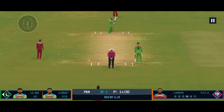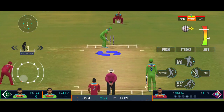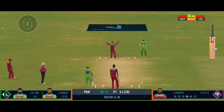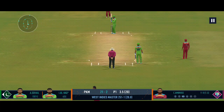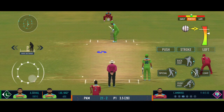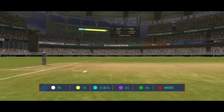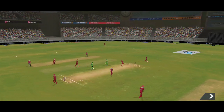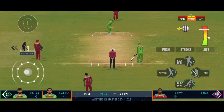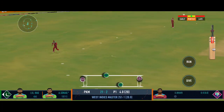Lovely timing. Ball hitting the sweet spot. There's such a wonderful crowd in to watch their favorite players. Oh, that's found the edge of the bat. Good delivery. Oh, that's good. Not good if you're a batsman. Played into the gap. Should be able to run two here.